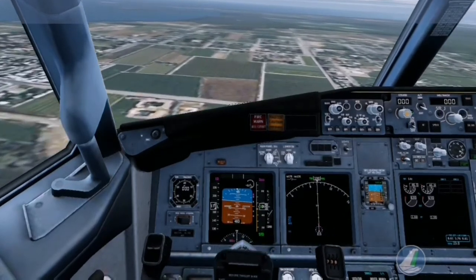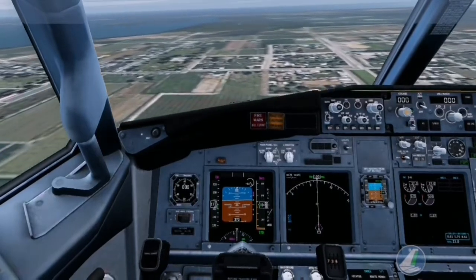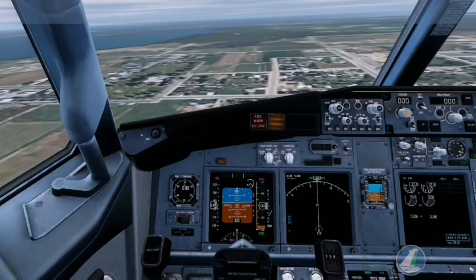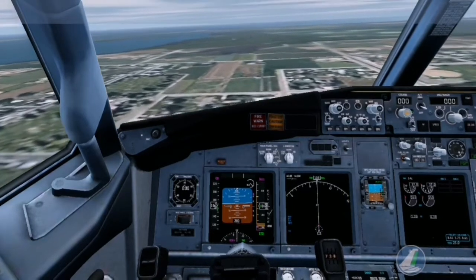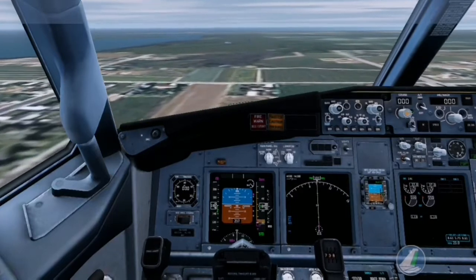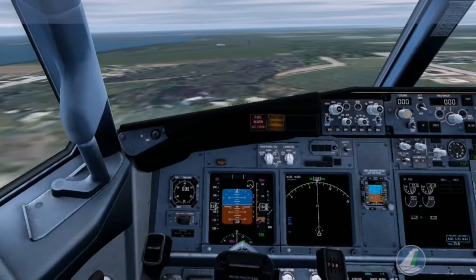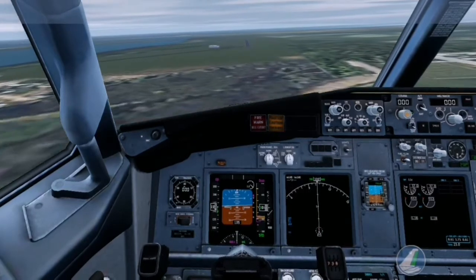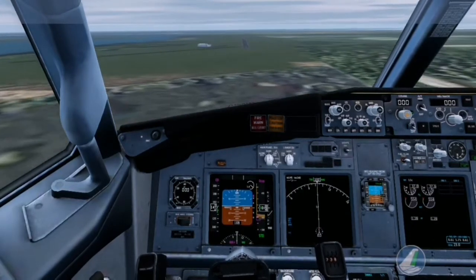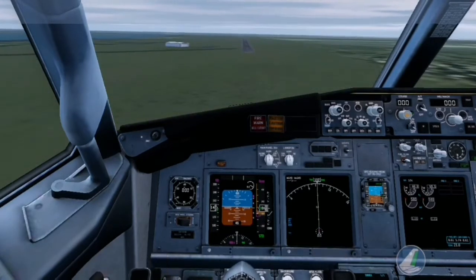Let's just go forward in. Okay. Sink rate. Just need a bit of throttle, I believe. Okay, we're going at the ideal landing speed around 140 knots. I think it might not be enough for us over here.